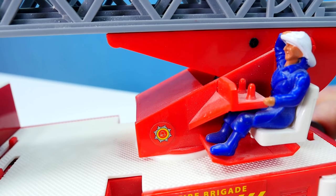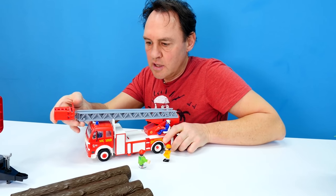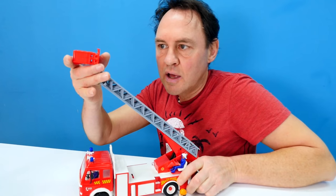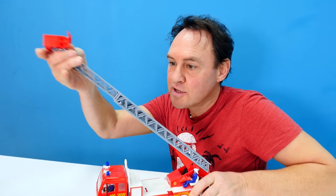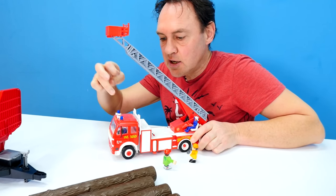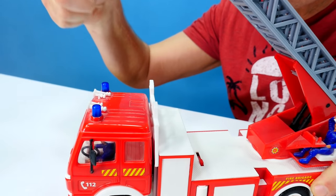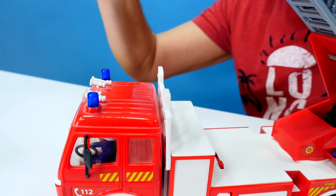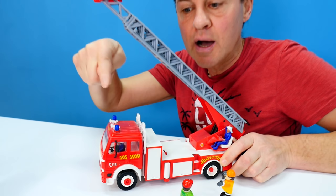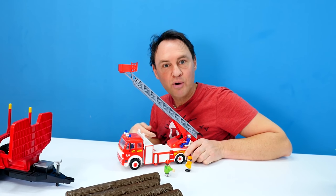I don't lift logs. Yes, this is a fire truck, isn't it? Look at its long ladder. And it extends. And it has 2 blue flashing lights here and 2 sirens which make a noise. Wee wah, wee wah. This is no good for lifting up logs and putting them in the trailer. Let's look again in my magic box.